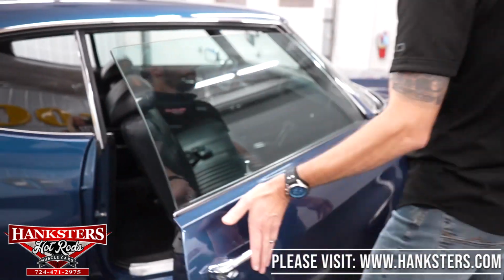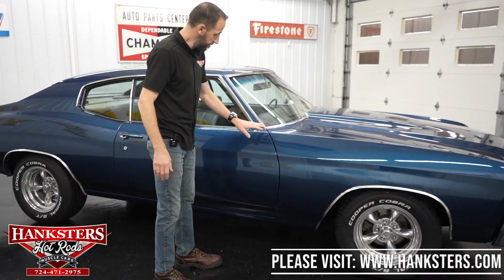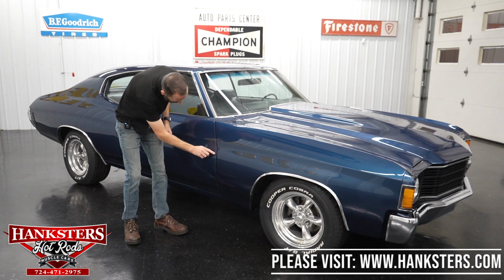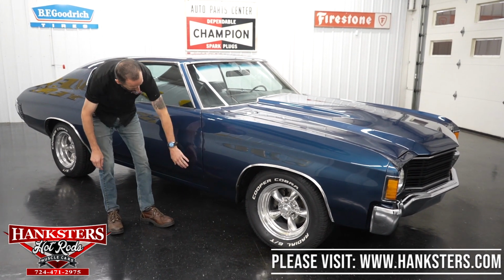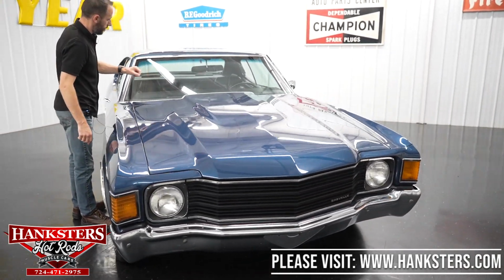Moving along. Now coming up to our second gap passenger side, that's between the door and the front fender. Just like the other side, very even the whole way down, and your body lines line up great, and so does your curve down here. Passenger side of the windshield, no chips and cracks.